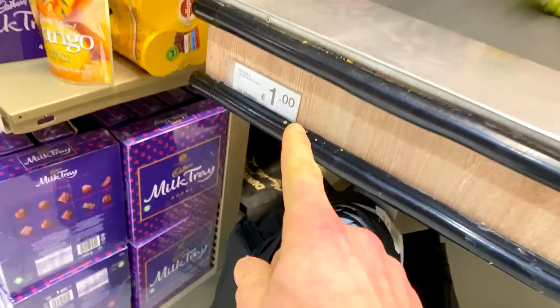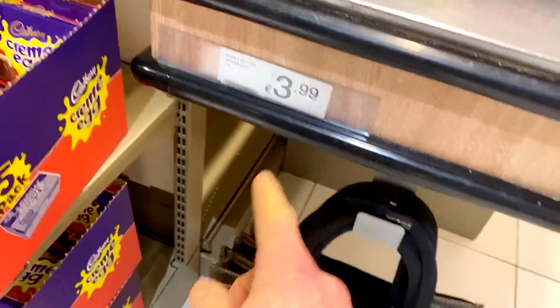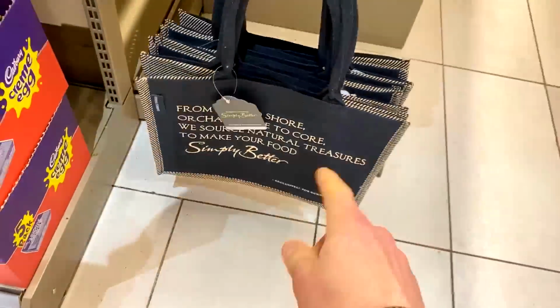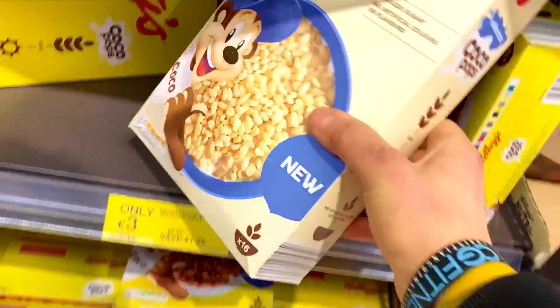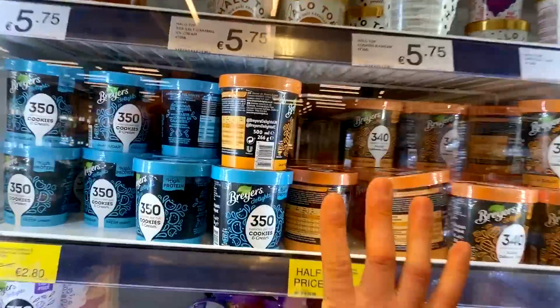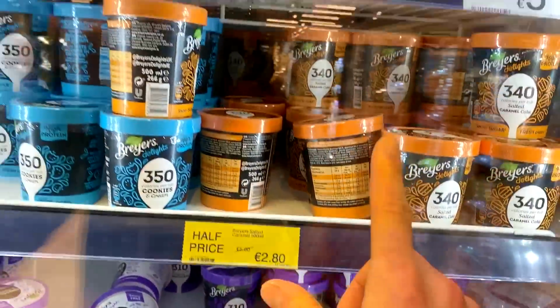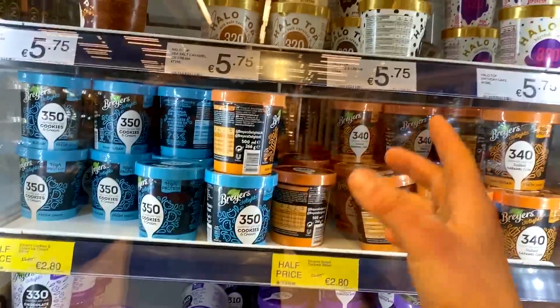What are they? Ooh, €1. Oh my, oh god, that's very good. And then they have these ones. Ooh. €4 for these ones, so should I get one of these? And for the record, it is a good day in Dunnes. €3 white chocolate Cocoa Pops. And also, oh my days, I think Breyers is literally permanently on offer. €2.80 for Breyers. Oh my god, it's a good day.